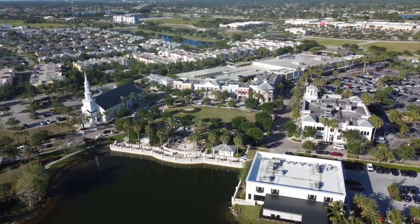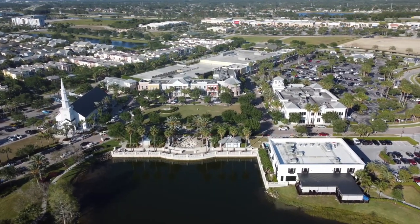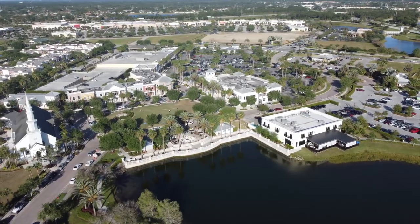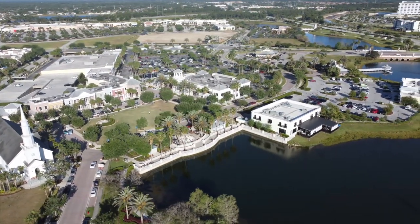Today we'll be in Tradition checking out one of their newest communities, Cadence. It's actually gonna have some of the lowest fees in the area, but it's still gonna be gated, have a resort and wading pool, and full on maintenance.